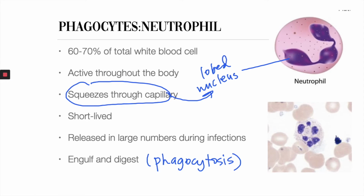This one is a photomicrograph using a light microscope, and the violet lobes that you can find in here is still the lobed nucleus. The area surrounding this lobed nucleus would be the cell membrane.